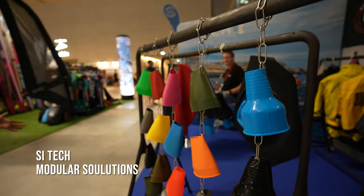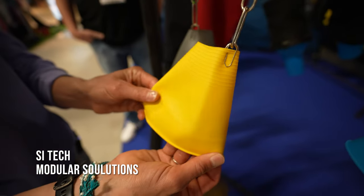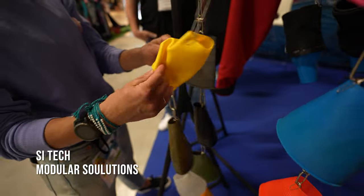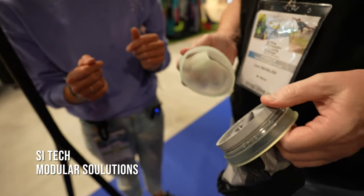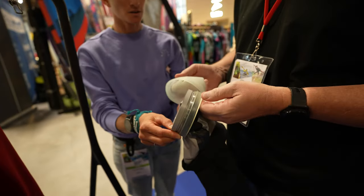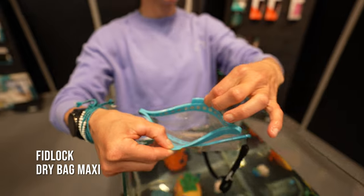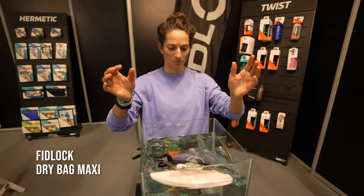All the gaskets in the world. Non-latex gaskets, SI Tech. TPE plastic. I love all the colors. Yeah, they're great, way more fun. So when you break a seal, you can easily pop in the new one. Two strips of magnets, snaps itself shut. Double seal, completely waterproof.